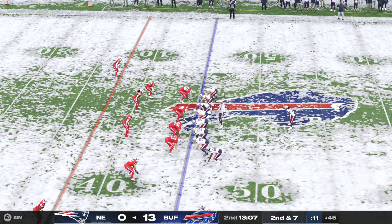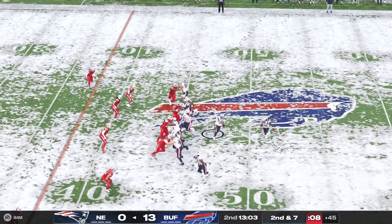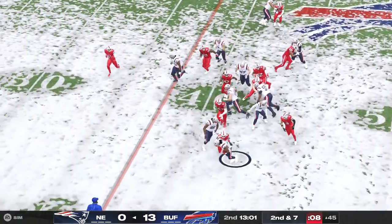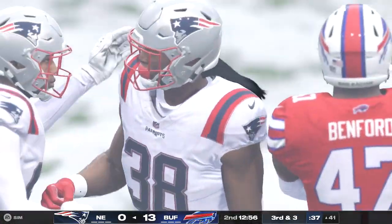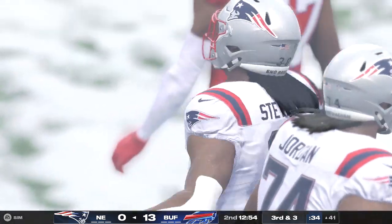Second and seven. On the give, this is Stevenson. And he'll get this ahead. Gain of about four, and it leads to third down.